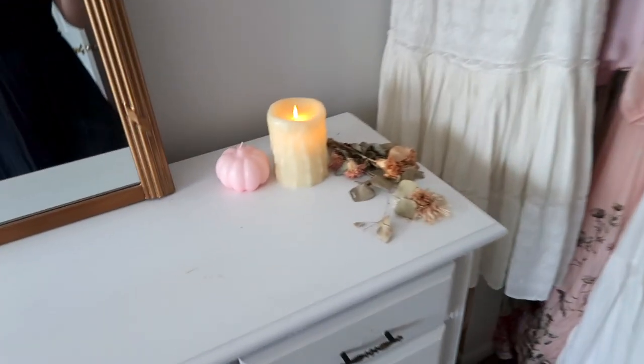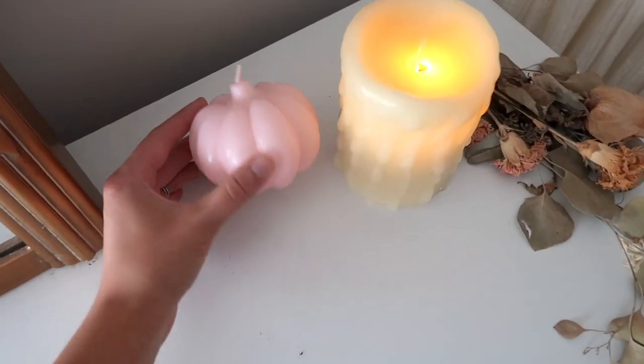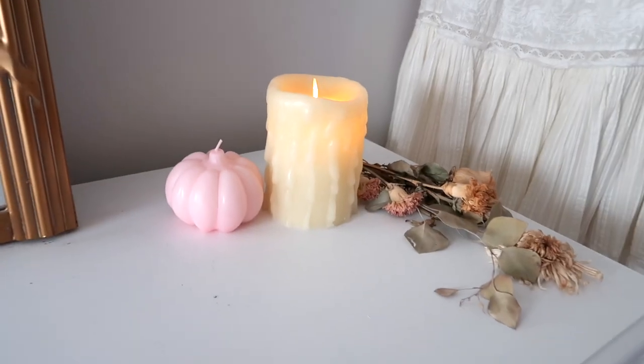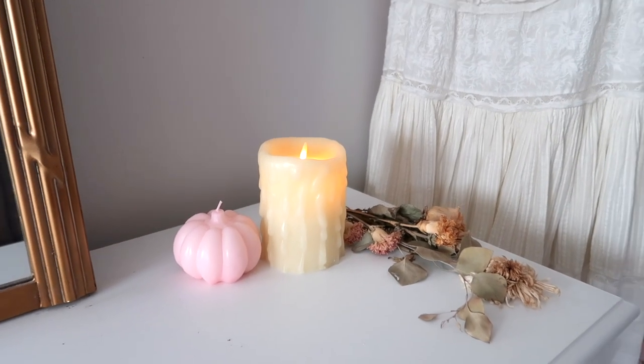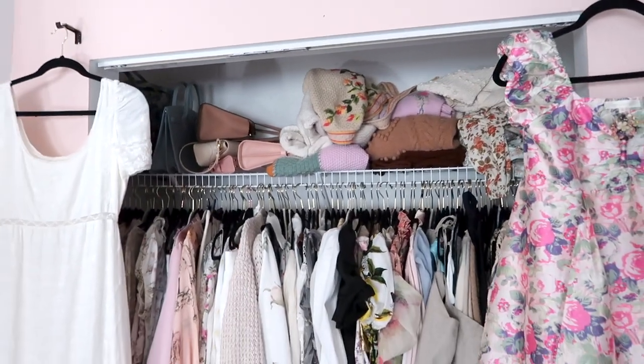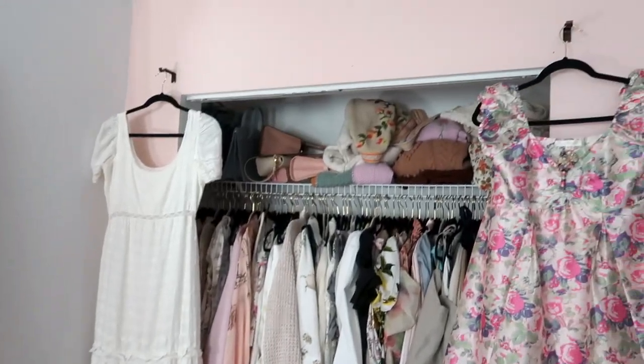I also had to quickly mention, I did go to TJ Maxx and I found this little pumpkin and I wanted to put it on my little vanity as a little decor set. I just thought it was really cute, so I want to do a little setup to get myself in the fall mood. And I will admit, I do have Harry Potter on in the background. Oh, and I forgot to mention this box. I think I might actually use this box for storage down here. And yeah, I've got lots of plans. I think I'm just gonna get right into it and start organizing.